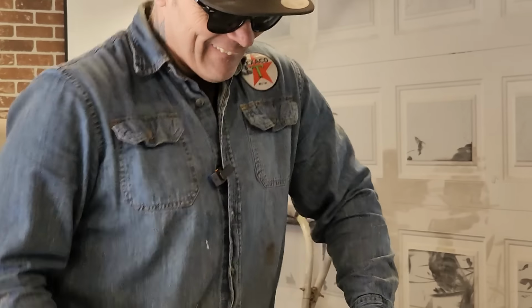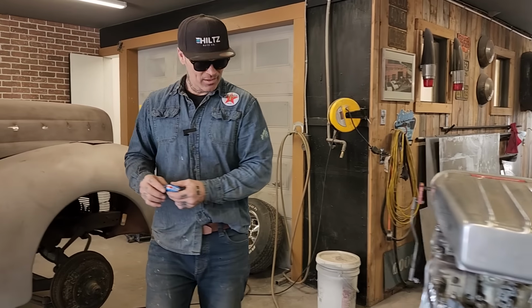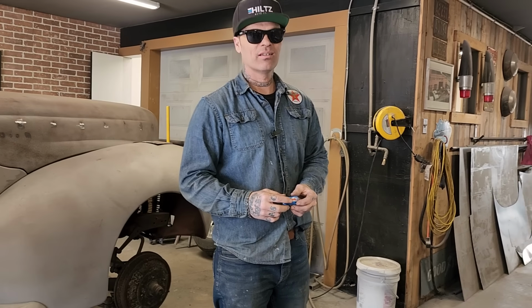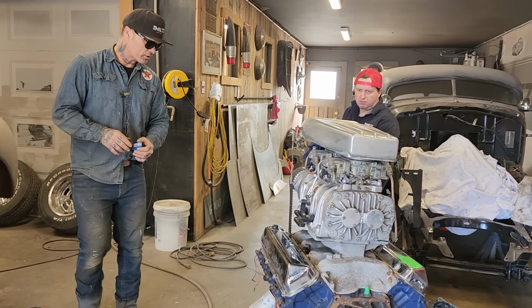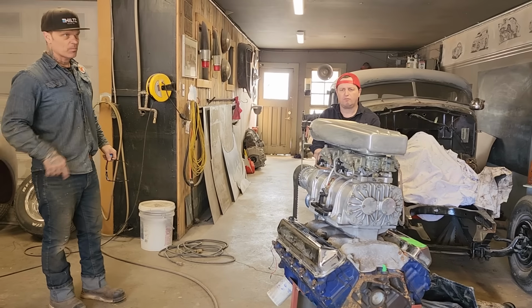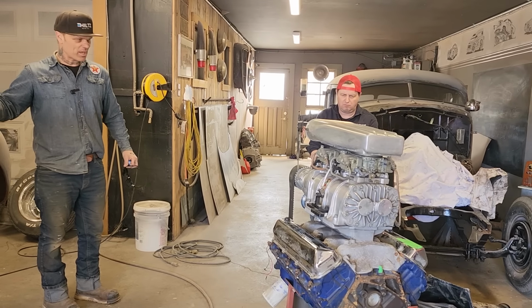And now, this is the excitement I was talking about. We're going to put this engine in that car and make it, holy Hot Wheels. All right, everybody, thanks for coming back. I really appreciate it. This is the excitement that I was talking about. I didn't want to jinx it by talking about it before it landed here. And now it's here. That's going in that bad boy.